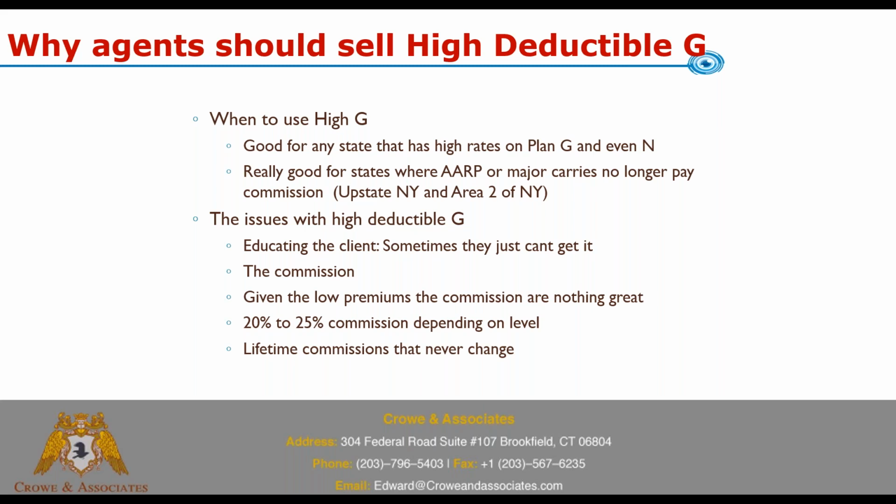And then the other challenge is the commission. It pays commission. With United American, we have a really good contract. We can give out 20 to 25%. And that's a level, by the way, lifetime level. It never goes down, and it's lifetime. But the problem is, if you're at a 23% commission, but the premium's only $60, well, you can do the math on it. So you're not going to get paid a ton, but it's better than nothing, and it is lifetime. You don't have to worry about the commission expiring.